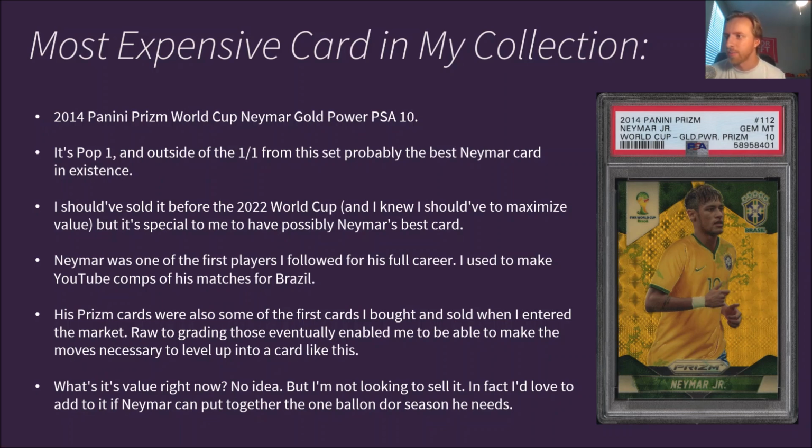I was a really big fan of him, and his Prism cards were also some of the first cards I bought and sold when I entered the market. I was raw grading those base, silver, and some of the non-numbered variations, and that eventually enabled me to keep leveling up and make the moves necessary to eventually level up into a card like this. So it's kind of a whole full circle thing for me.